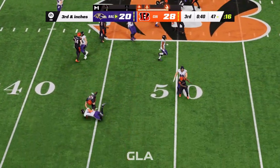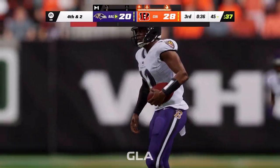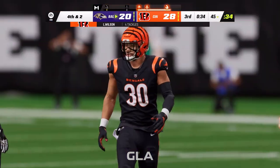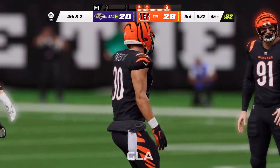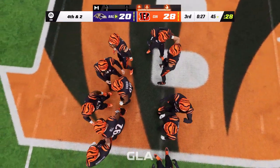They'll run the option on 3rd and short yardage. And not only will he not get the few inches he needs, he's going to go backwards. That'll back him up 2 yards and also bring up 4th. Boy, the pursuit there, terrific from the linebacking corps.